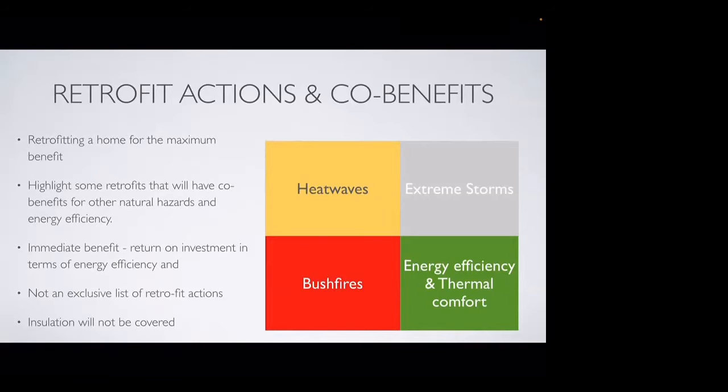We will only be discussing retrofits that intersect across different natural hazards and pay an energy efficiency dividend. If we were to talk about just bushfire retrofits alone, that could take up to a 2-hour session or longer, and we would just be scratching the surface.